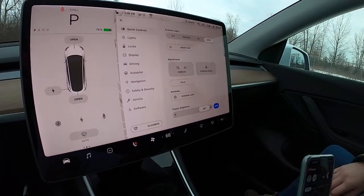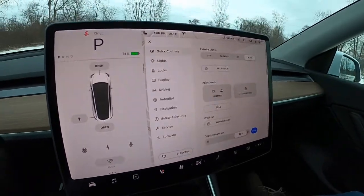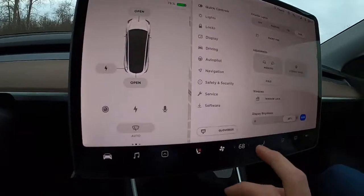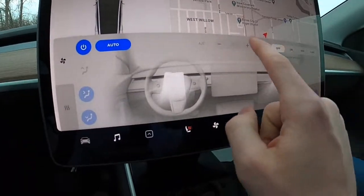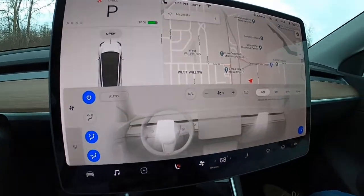Make sure we don't have anything going on. I am going to take my coat off. You have all sorts of different things to screw around with. I'm going to turn the climate down a bit. Show them how the fans work. Oh, yeah. This is really neat.